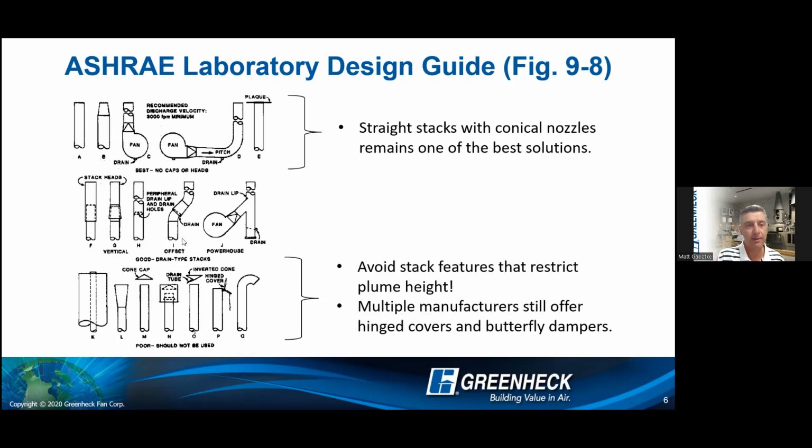So I'll skip up into the middle section and even the top. And what you'll find is that in most cases, a simple straight stack with a conical discharge is one of the best approaches to use. It reduces the energy and helps get that effluent up and away from the building. So keep this in mind. A lot of it's common sense. Get the effluent up and away. Don't wash it back down to the facility roof deck.